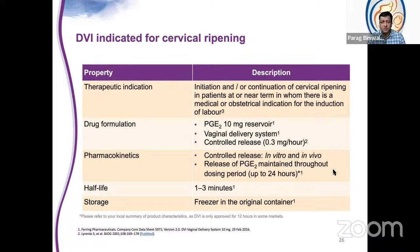The drug, of course, is PGE2 in the dose of 10 milligrams, and it is in a reservoir in the form of a vaginal delivery system. There is controlled release of this particular drug, which is released in the dose of 0.3 milligrams per hour. Since this is a controlled release preparation, the drug is maintained throughout the dosing period, and that is up to 24 hours. And the half-life of the drug is 1 to 3 minutes, and it is really important for us to know this, because if we land up with hyperstimulation, we just have to remove this insert, and then things will settle down in the next 1 to 3 minutes.